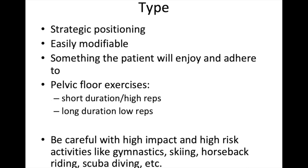And then you can add different things to that, right? So we can do different positions. We can challenge those pelvic floor muscles in different ways, and that's really been shown to be beneficial. We want to be careful with high impact and high risk activities like gymnastics, skiing, horseback riding, scuba diving. All these things. It's important, like I just said, to find something that the patient enjoys doing. But at the same time, we want to educate our patients on some of these activities that we may have to, not completely throw out, but maybe just modify a bit.